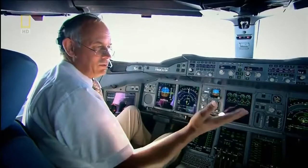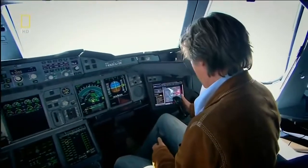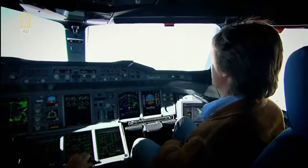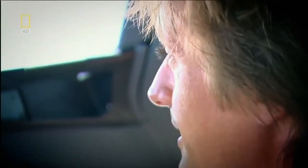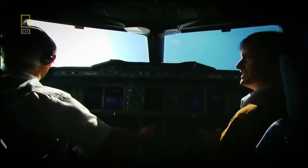So Richard, if you want to take control of the airplane now, if you get your hand on the stick, ready to take over. Really? Yep. Right. Go for it. If you put full stick to the right now. Whoa! There you go. Whoa! That's it. It feels as light as a feather. Are we doing aerobatics in the world's largest airliner?